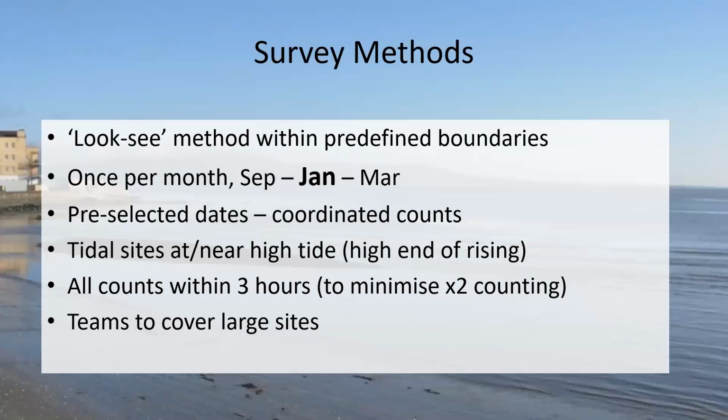To try and coordinate the counts as best as possible, we do have a schedule of pre-selected dates, one for the East Coast and one for the West Coast, because unfortunately the tide isn't the same the whole country over. This allows us to get a good clear snapshot of what the birds are doing at a particular time, because they do fly and can move around a lot between the different count dates, so if we can coordinate this as best as possible, all the better.